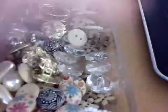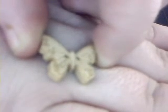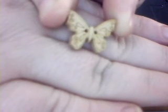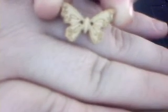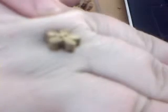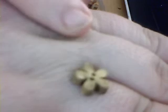Then we have got loads of these wee butterflies. Look how delicate these are. Focus. Focus. I'm going to try and focus this a bit better. They're just gorgeous, and I can colour them myself. Then we've got these. Now these are teeny. Look, fingernail. Awesome. Compared to this wee thing. Beautiful.